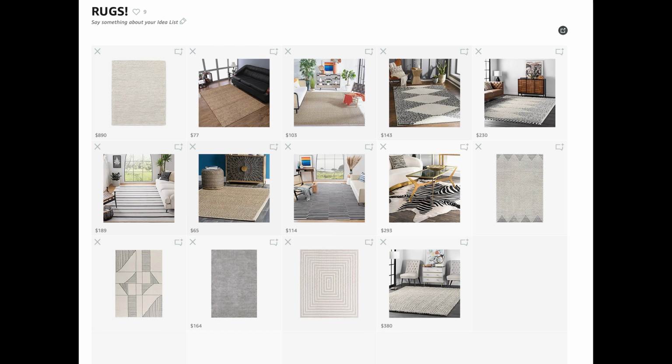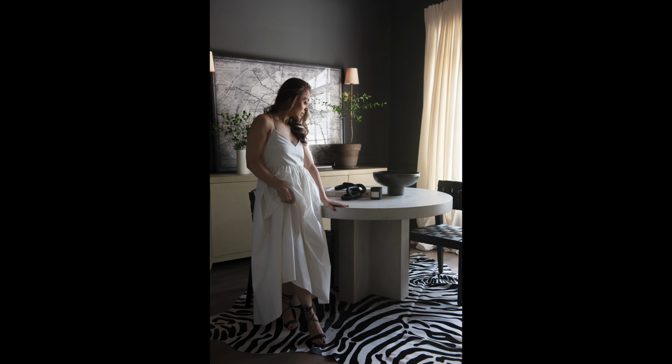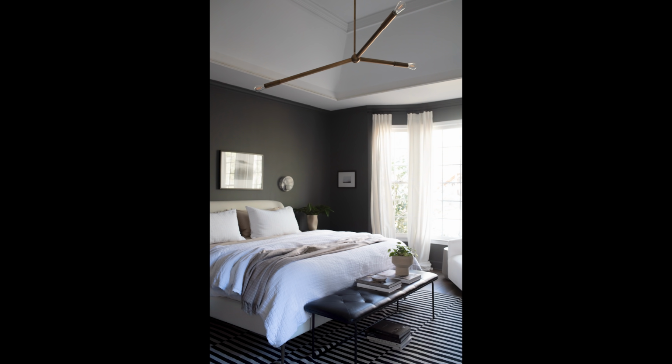Some of my favorite places to shop for rugs are Amazon. I have an entire board of rugs. In this room, I actually have a zebra rug, but I also have some Persian style ones. Sisal is another great material. I even have a striped rug in my bedroom that is amazing, and all of these are from Amazon.